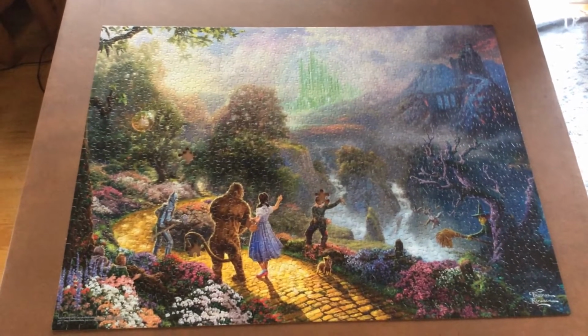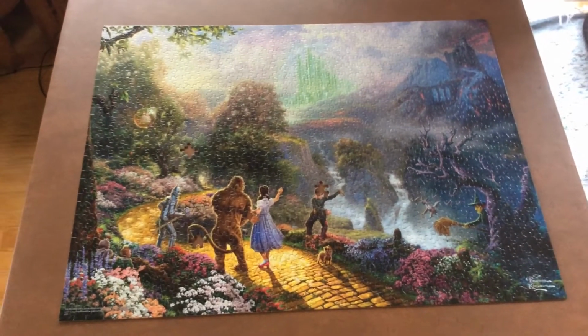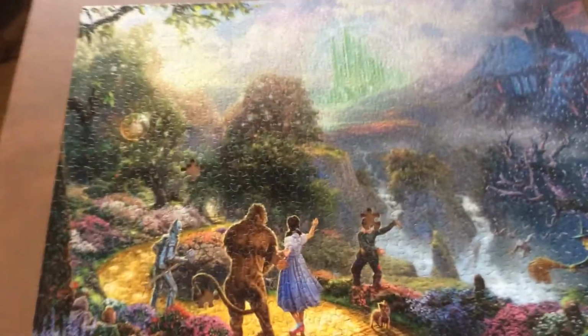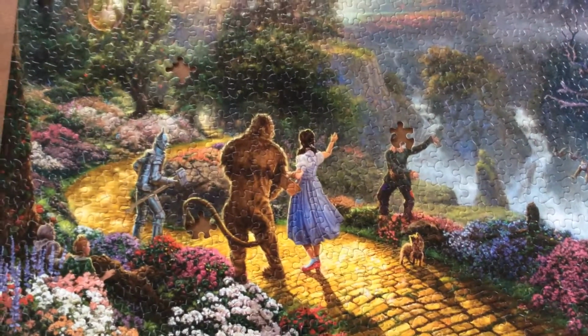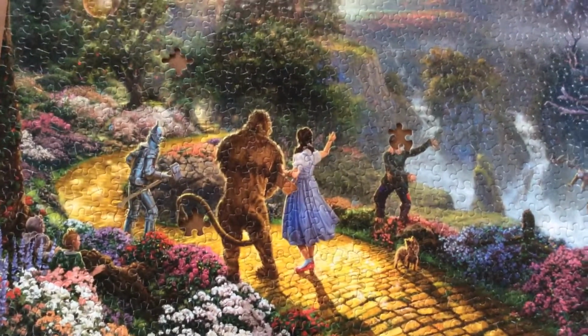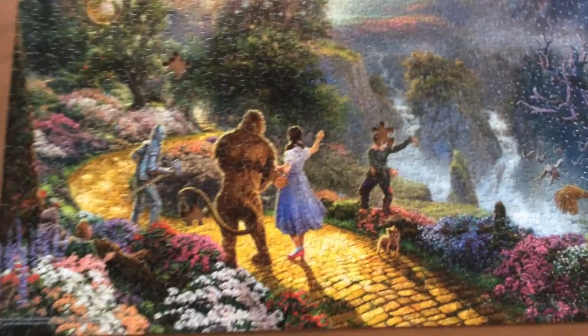Hi everyone. Well, here is our Wizard of Oz puzzle. We finally finished it and it's only missing 3 pieces. So here is, you can see Dorothy and the lion and the Tin Woodsman, Toto. And there's the Scarecrow and he's missing his face. We looked forever for that piece.